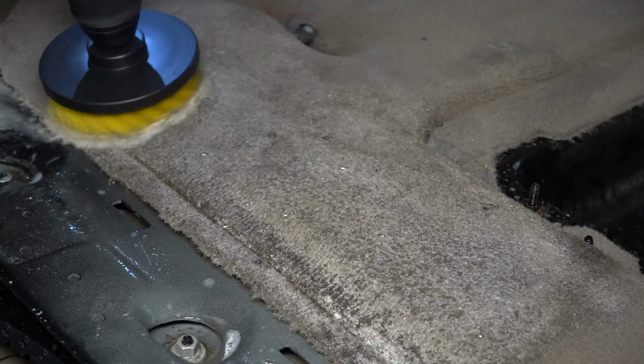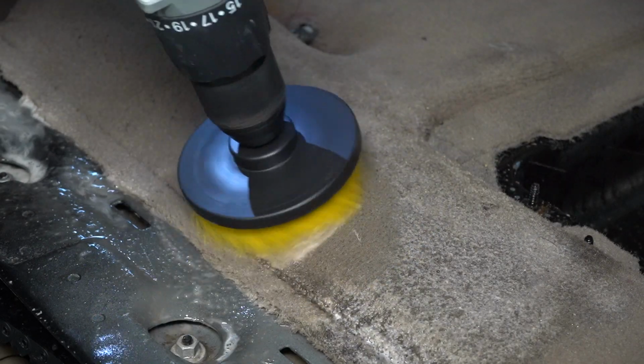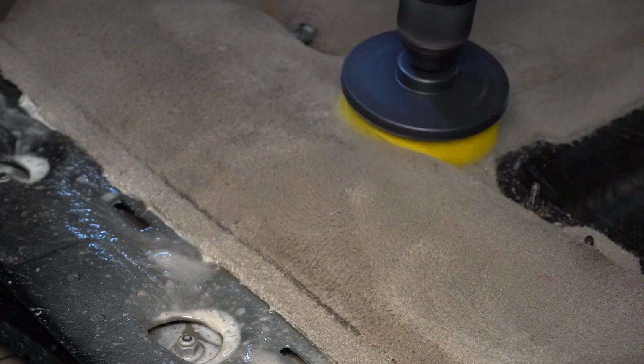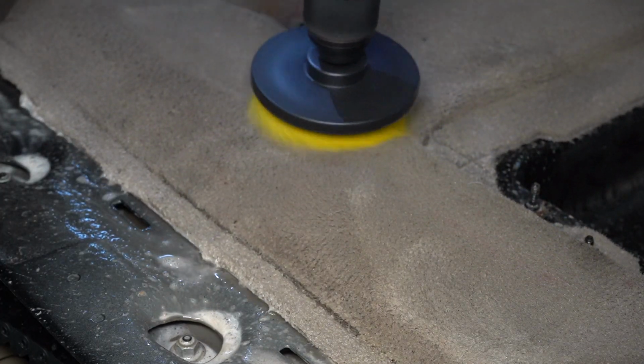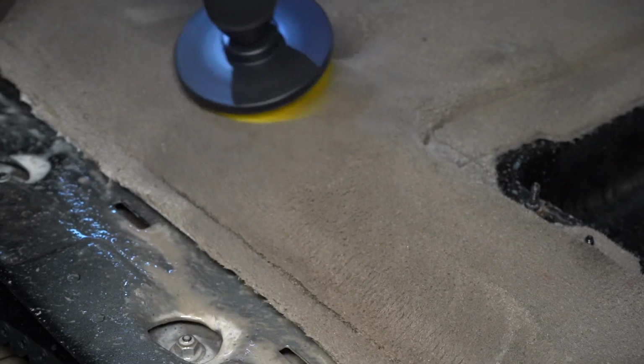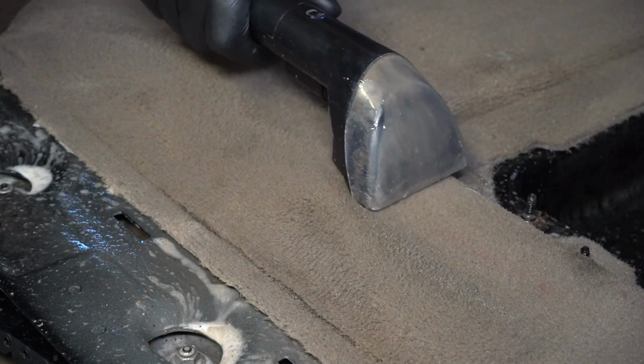Moving up to the strips of carpet by the sliding doors, and you guys will notice how the solution sort of ends up getting flung all around the vehicle when I use the drill brush. So for those of you who might be wondering, I do clean up the mess it makes once I'm done with the carpets, including lifting the carpet to make sure that everything is clean and dry.